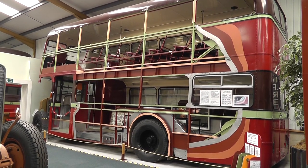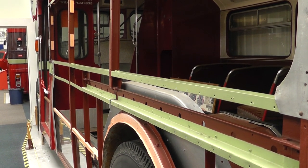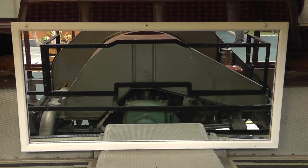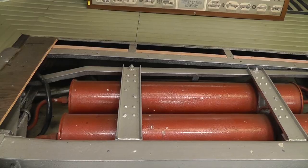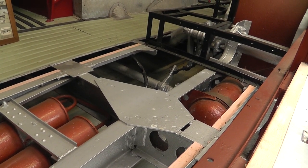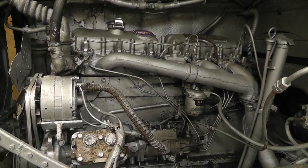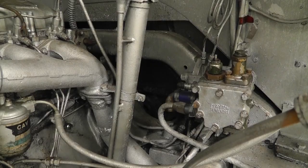Here's something you won't see every day. It's a sectioned bus, so you can see how it's constructed. That's the axle there. You see the floor up above. I'm not sure if those are air tanks for brakes or for the heating system. A power unit, an old AEC unit. These ones will run for hundreds of thousands of miles if you take reasonable care of them.